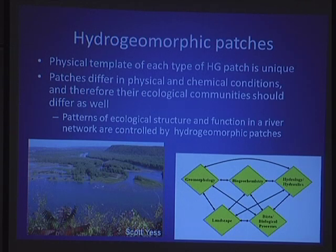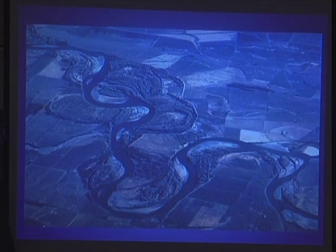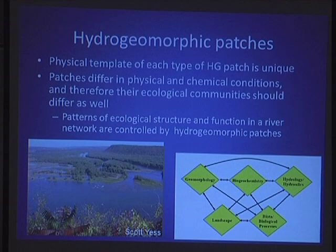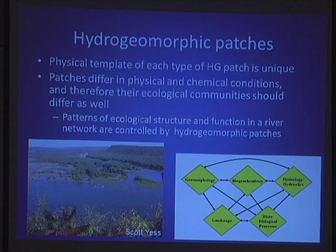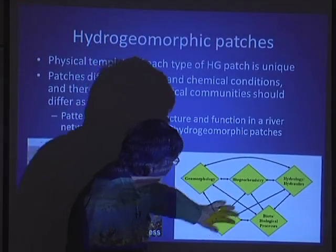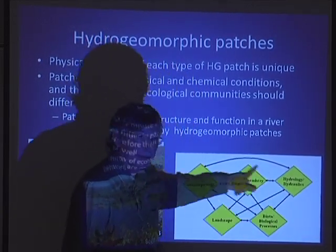So that's what we see in this photo here. There are different kinds of communities present out here than there are back in here, okay? Or out in this oxbow than there is back in this floodplain area. And so really the pattern of ecological structure and function in the river is controlled by the distribution of these hydrogeomorphic patches. And this is just a little diagram that shows it's all related to everything else. You can't really separate out one thing alone, but basically what we're talking about are these two things and this thing. And when you put those together, you end up encompassing this part of the system too.